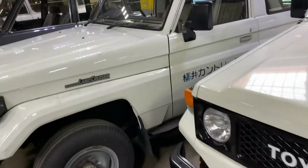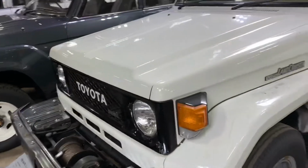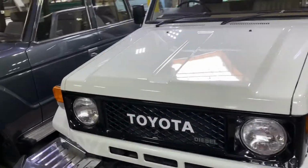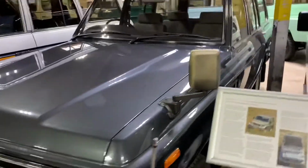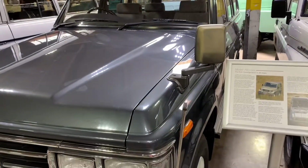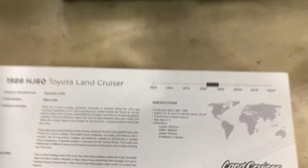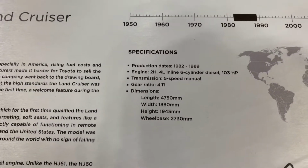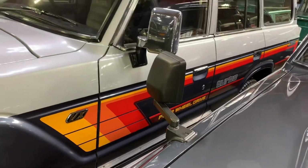All right, I'm going to pass Ariel. Yeah, very cool. So a lot of these were imported. As you can see, they're all right-hand drive. This one's got the mirrors on the fenders. That's really cool. Again, diesel, that's cool. Although this is a six-cylinder with 103. Oh, how beautiful are those graphics? Look at that. If you guys can see that, that's really cool.